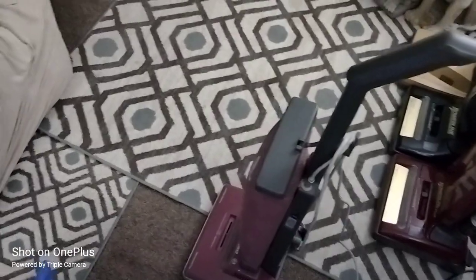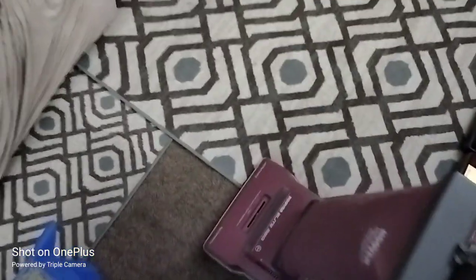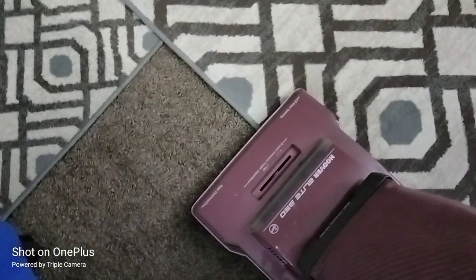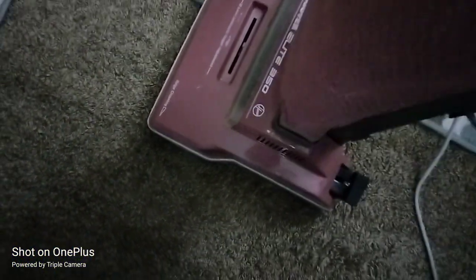Only thing wrong with that one, it doesn't have the headlight, and that part doesn't always catch. It's missing the nozzle to make it go high and low, but it still does work very amazing. Wait, hold on. Why not? There you go. Bam.